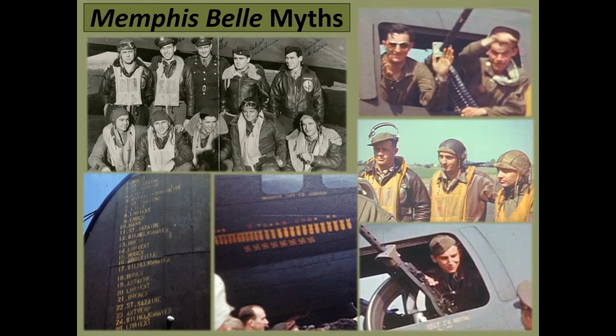Now, those 5 other missions, the Memphis Belle was either being repaired from combat damage or being modified. So that's the reason why they flew in a different bomber on 5 missions. On the bottom left, you see the so-called list of Memphis Belle's combat missions. That's not actually Memphis Belle's missions. That's Robert Morgan's missions, the Memphis Belle's aircraft commander. Those are the missions he flew. So 5 of those missions on there, he was flying a different airplane.